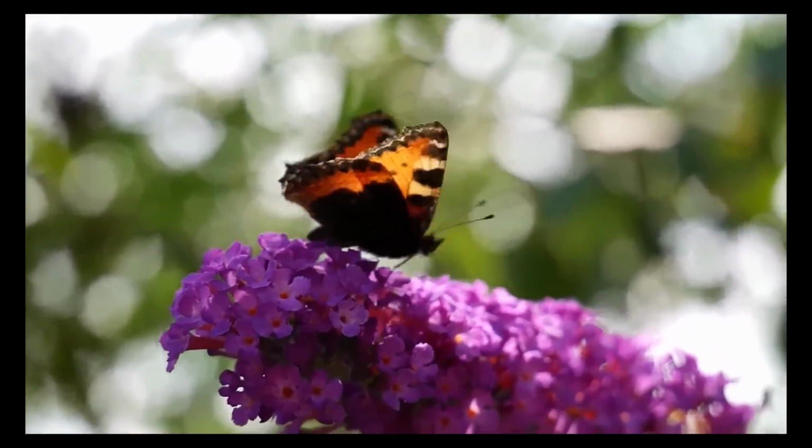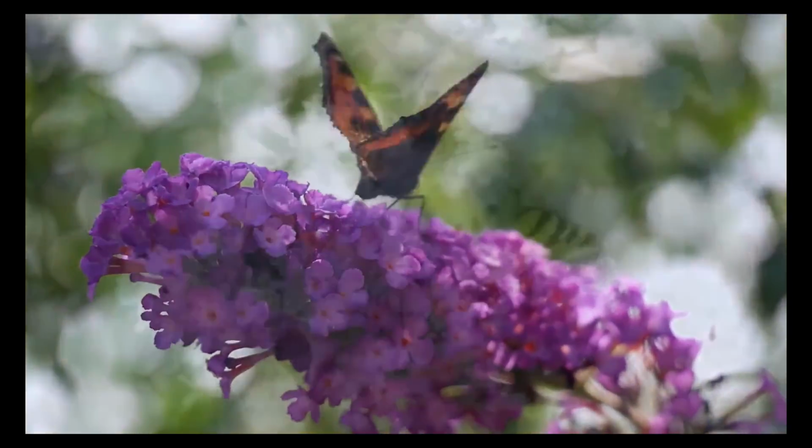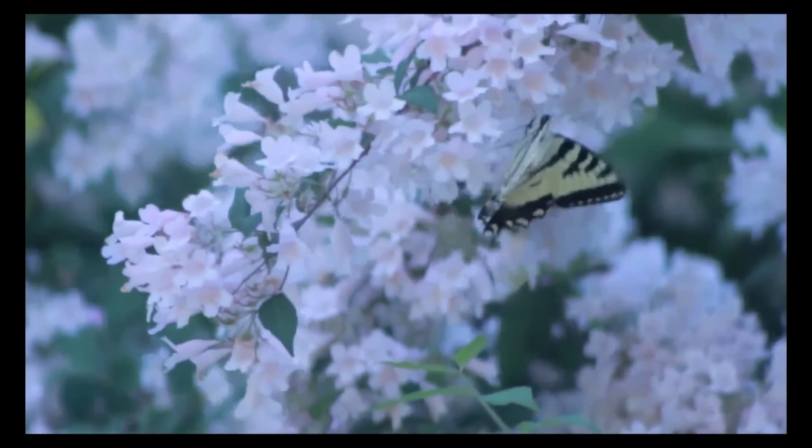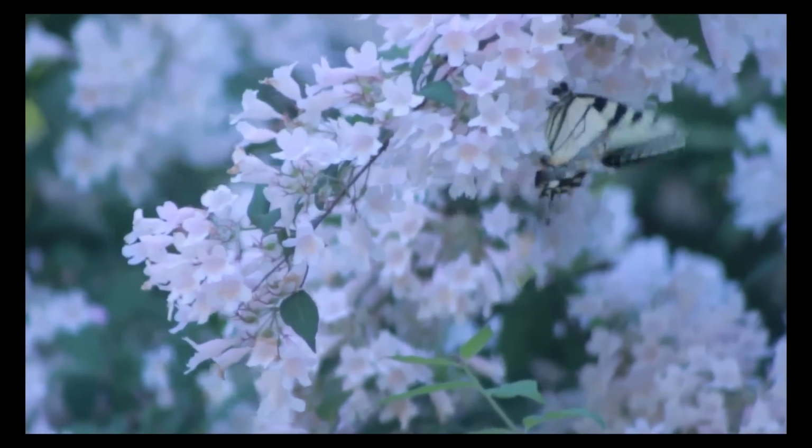This North American butterfly lays its eggs on colonies of woolly aphids, and the caterpillars grow up snacking on the aphids, sometimes protecting themselves with the corpses of their victims.